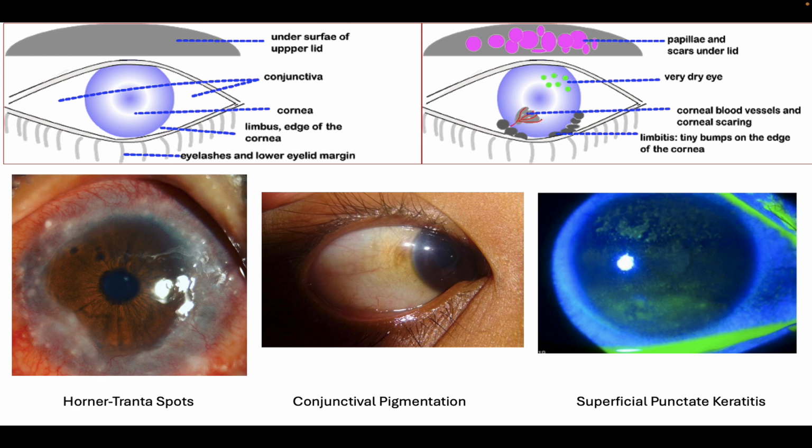So in the first image, we see whitish deposits or spots near the limbus. These are the Horner-Trantas spots, more commonly seen in vernal keratoconjunctivitis. These are basically eosinophilic deposits and epithelial debris that collect near the limbus, and again indicate a severe form of VKC. In the second image, we see conjunctival pigmentation due to chronic rubbing, and because of recurrent episodes of allergic conjunctivitis, the patient may develop pigmentation.